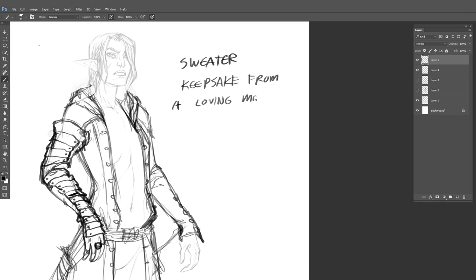And then this part, too, I was trying to think in just a few layers. I really just have two layers: I have the coat and then what's underneath. And I was thinking of her being a ranger and being out in the wild.